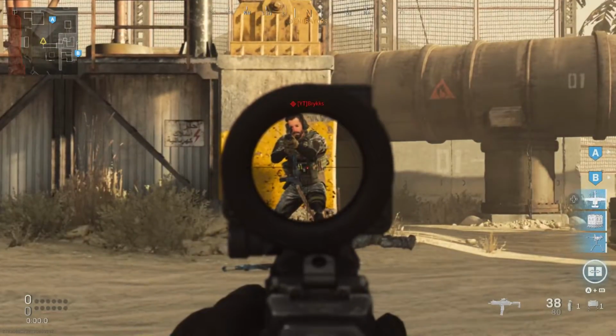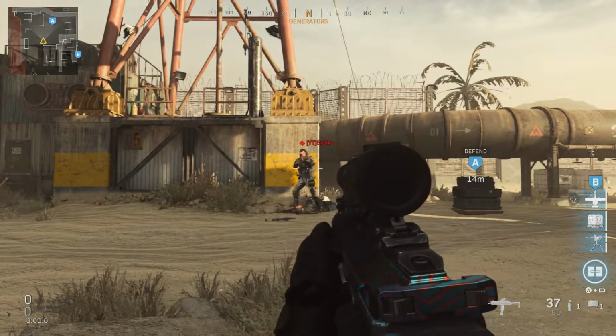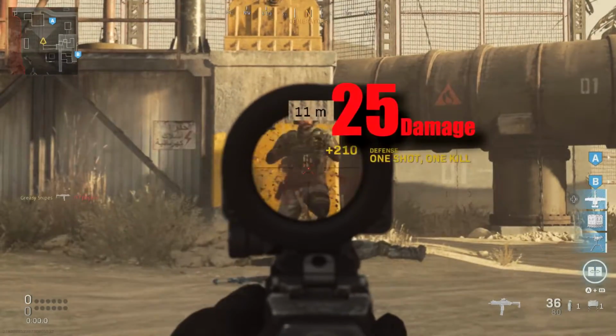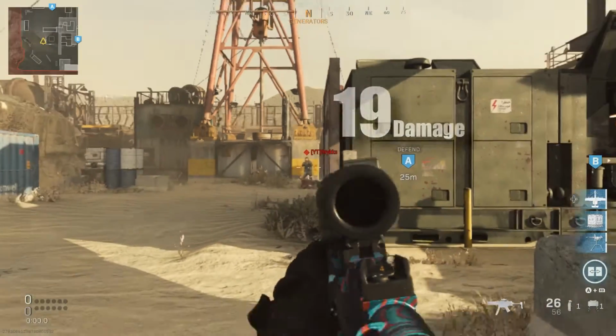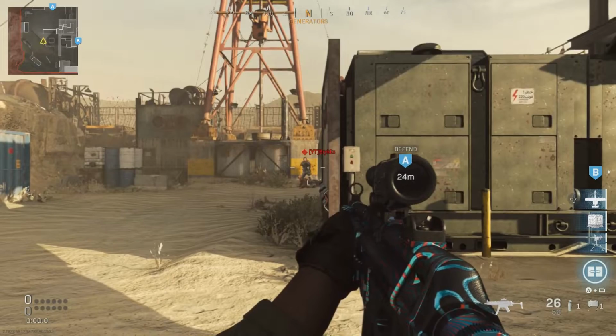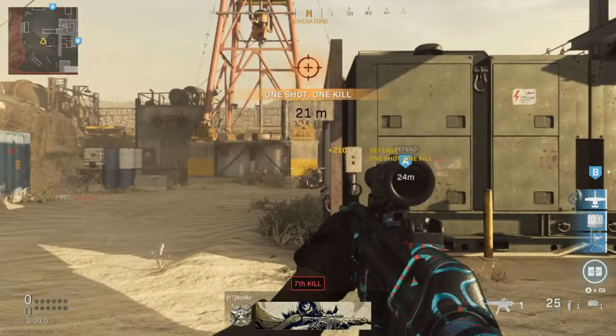Of course, we can do the same magic for the MP7 to find the close to medium range cutoff, and that threshold is going to be clocked in at 11 meters. How about medium to long range? Here with the MP5 we're doing 19 points of damage. Take one step up, we're going to be doing 25 points of damage, which means our range is at 21 meters.